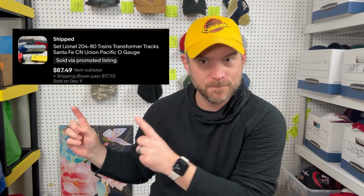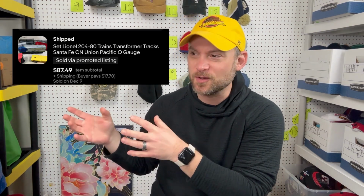Well, that junk was a set of golf clubs. We picked up a whole stack of video games. There was baseball bats. I mean, all these sporting goods, all this other stuff. And then I also picked up this box of trains and train tracks we sold for $87.49 plus shipping. We already sold some golf clubs. We already sold a couple other things from this garage sale.